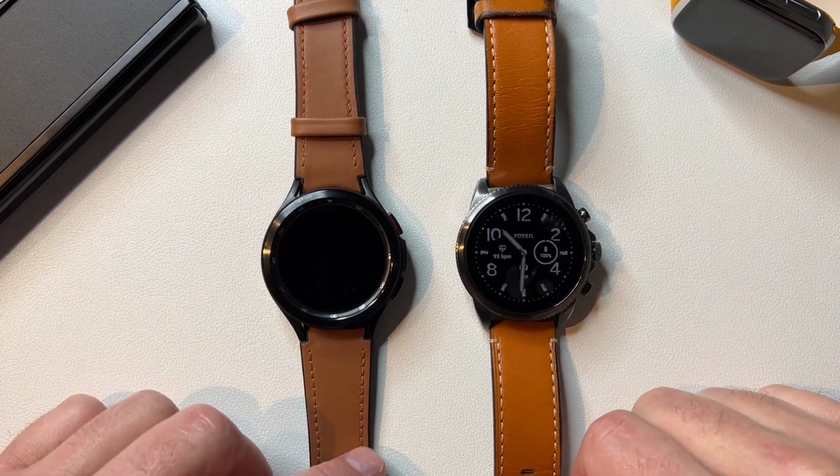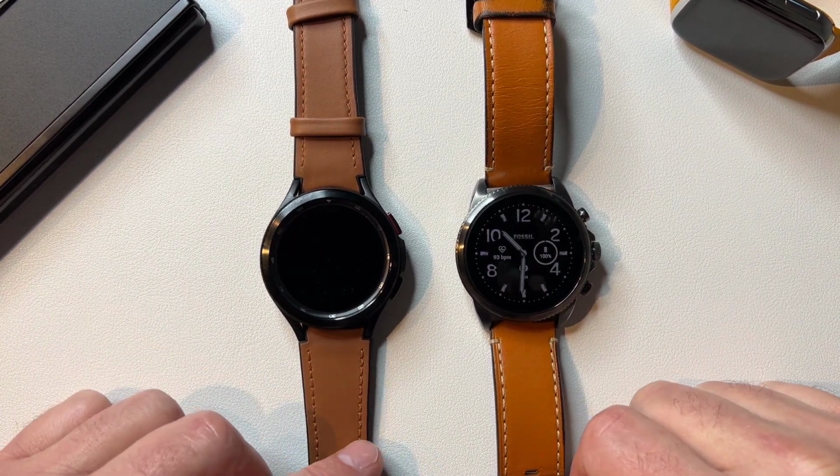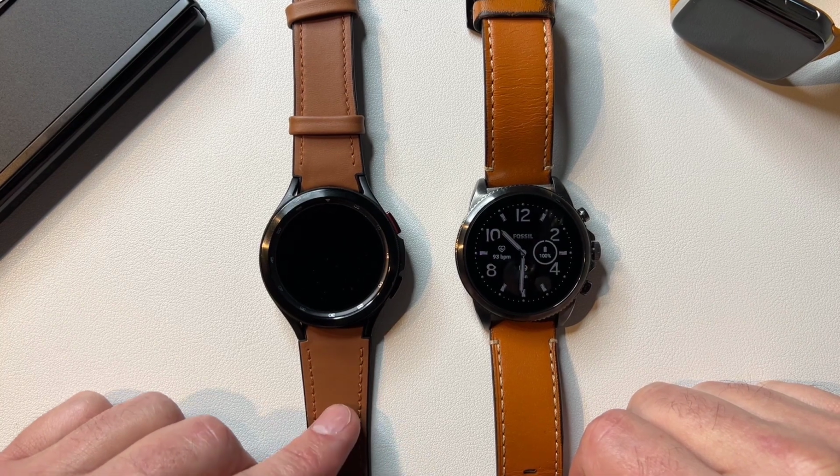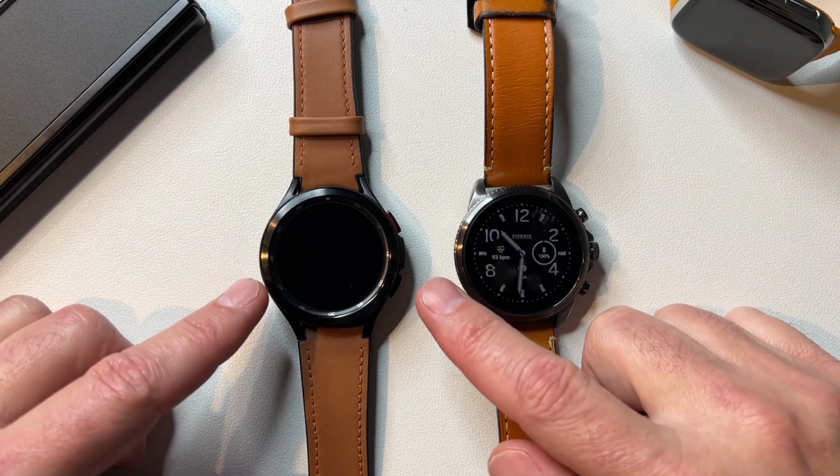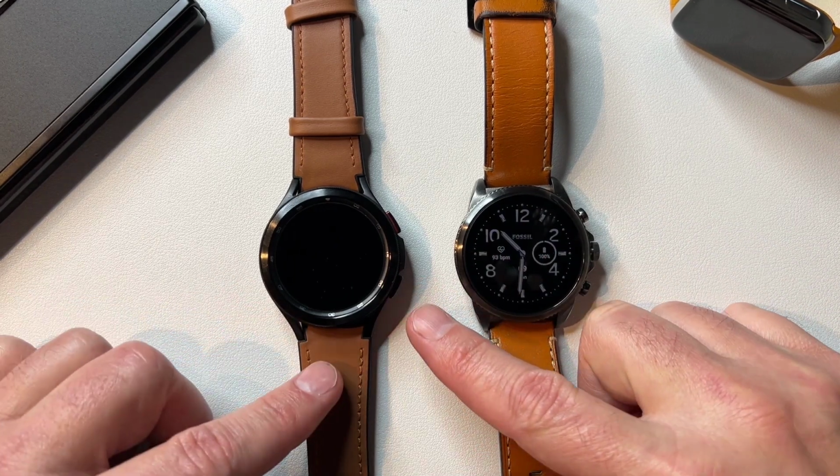Today I'm going to talk about watches and specifically voice assistants in watches. Today I have the Fossil Gen 6 and the Galaxy Watch 4 Classic.